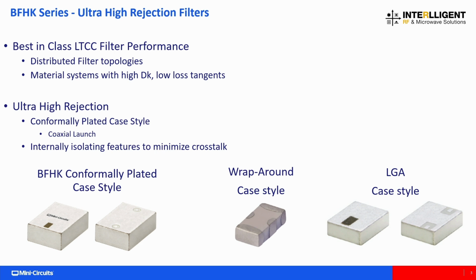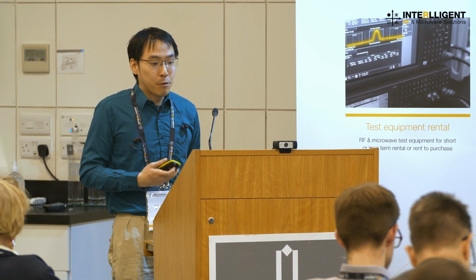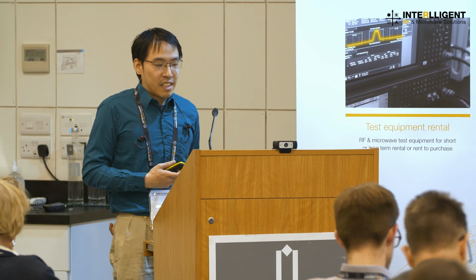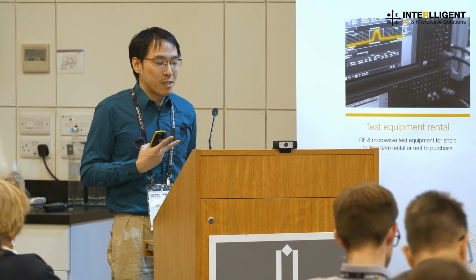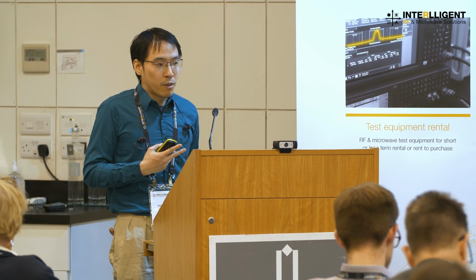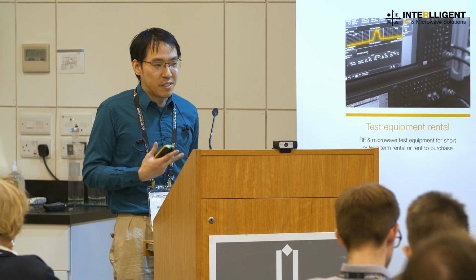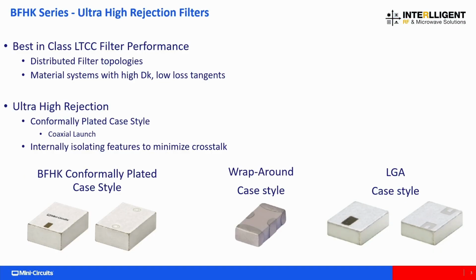But you do start to see weaknesses in this case style when you start entering the millimeter waves, and that manifests itself in two ways. One is these wraparound case styles can be difficult to tune for return losses, specifically getting that 50 ohm match that you need. And if you see on the right side, we have what we call the LGA case style. These have their RF pads purely on the bottom of the component. These typically are what we use for millimeter waves.